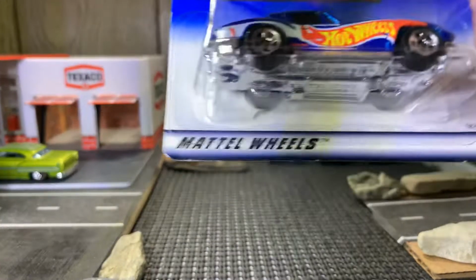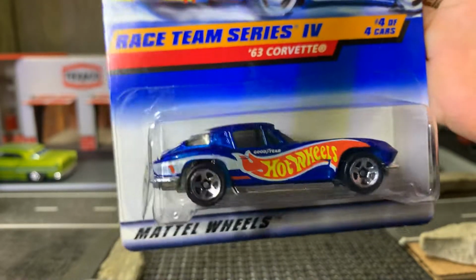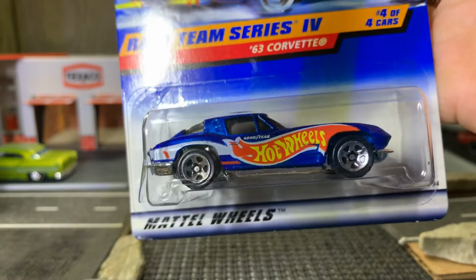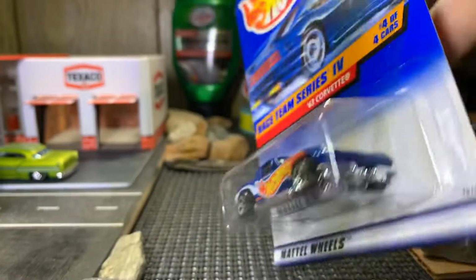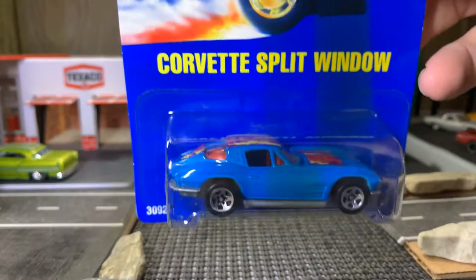Here we go. 1963 Corvette. And I do not have this one. I don't know, maybe I do, but I'm gonna check. So there she is. This one's pretty cool looking. I think maybe I do. So I'm gonna put that one to the side. And here's the last one. I do have doubles of this one as well.